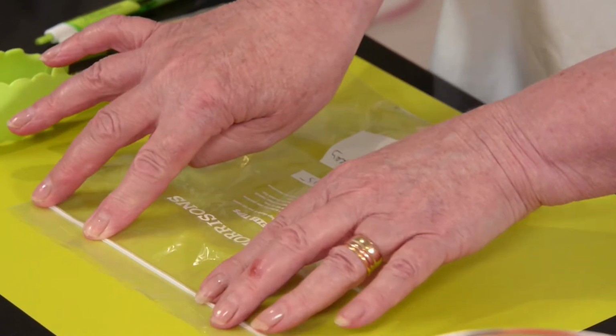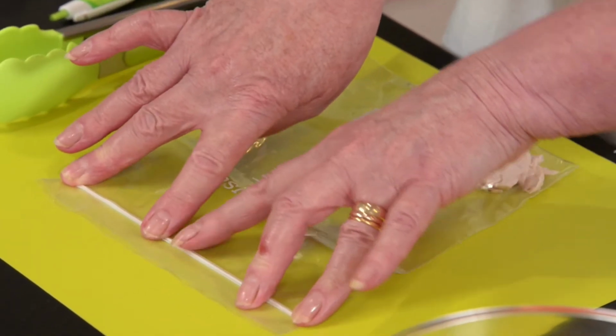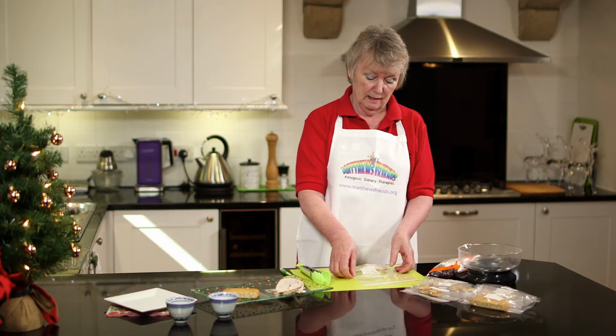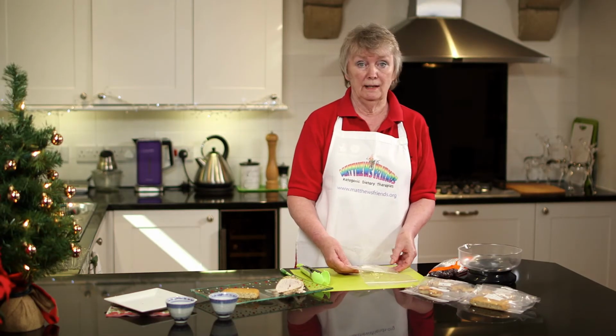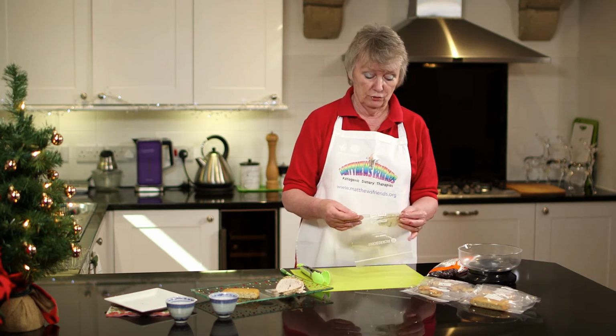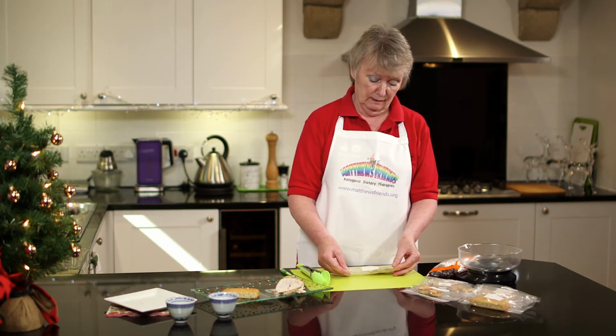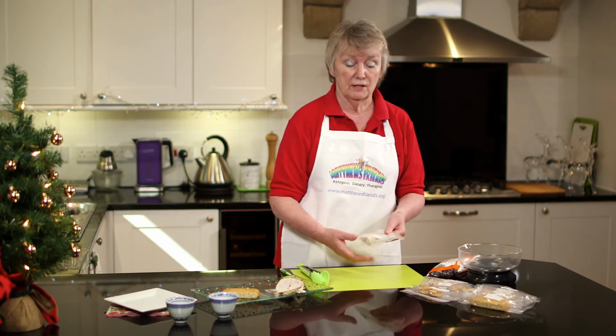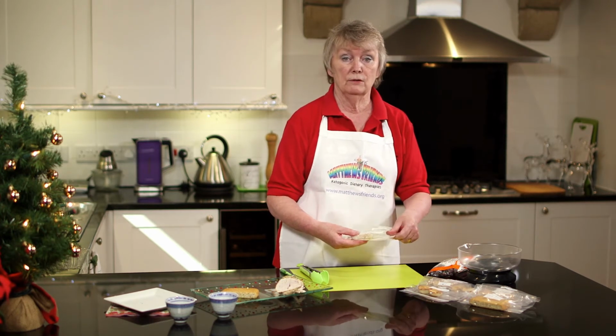Seal it up. Now you can do this with vegetables. If you do have any vegetables left over on Christmas Day, then again, don't throw them away. Weigh out your portion, mark up your bag, and then you could end up with a whole meal in the freezer, just to pull out.